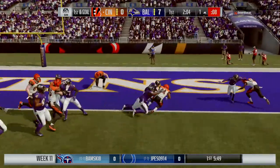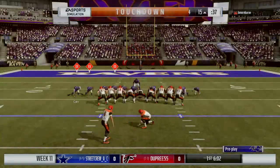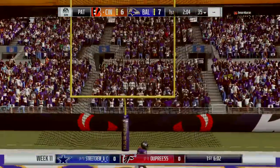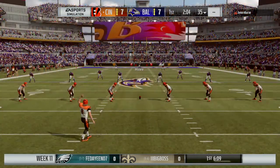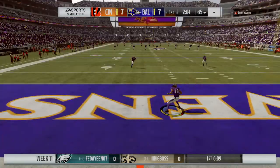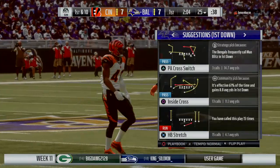Now an Eastern Michigan man, Darius Jackson on the carry. And he is in. Touchdown, Bengals. A great play there. His first touchdown on the year. And the Bengals are an extra point away from tying up this football game. So a tie ball game here as the kick's away. And this will be a touchback as that sails over the end line.